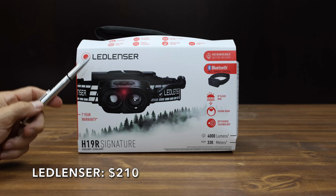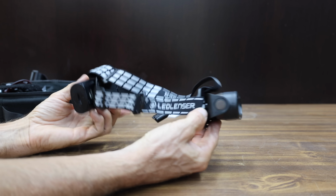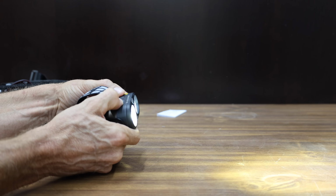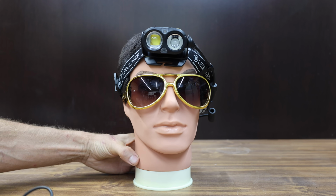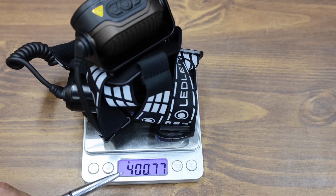At a price of $210 is this Ledlenser brand. It's supposed to deliver 4,000 lumens. They claim it'll run for 3.5 hours at 1,800 lumens. Includes individual flood and spot beams to combine to provide an incredible illumination. You can connect to your phone through a Bluetooth connection. The Ledlenser is made in China, and weighs just over 400 grams.